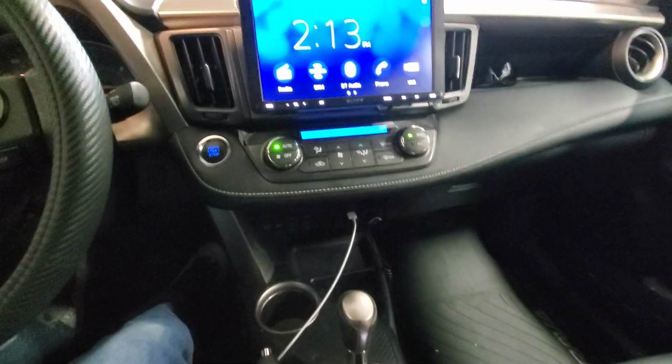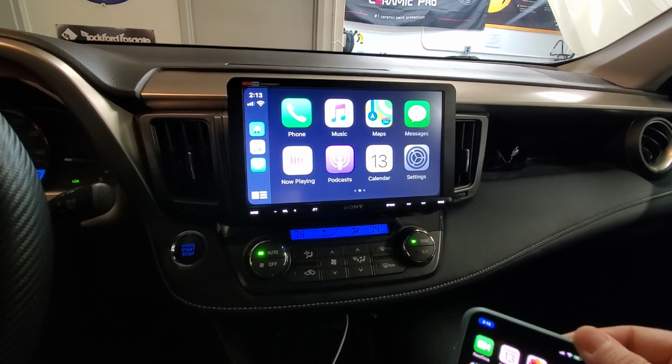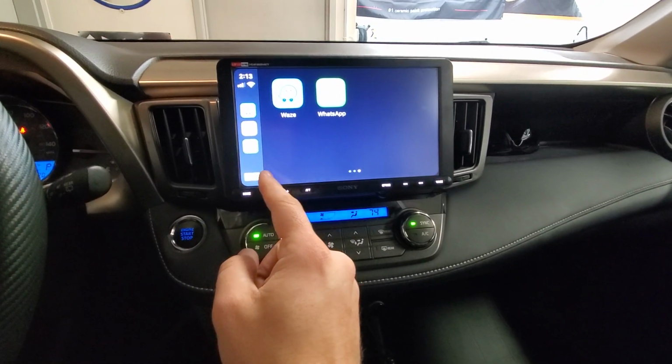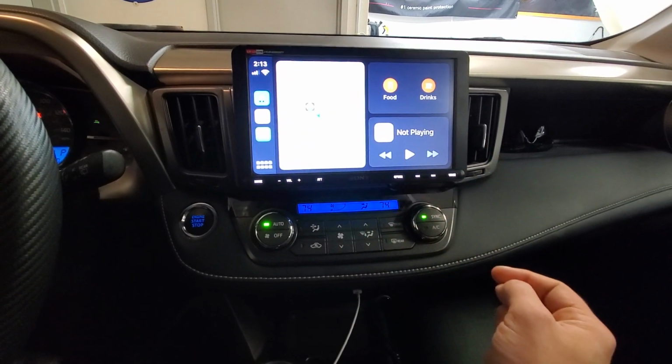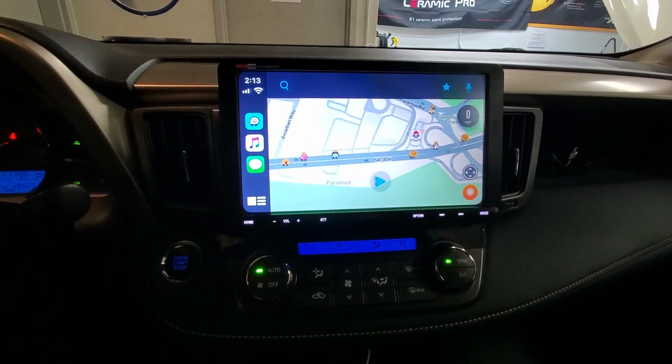So if I plug in my Apple phone, which is here, activates Apple CarPlay. Here on the screen, you have Waze, you have Apple Maps, you have your phone messages, navigation. Go to Waze, comes up right on the screen there.